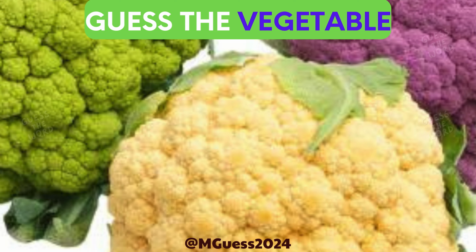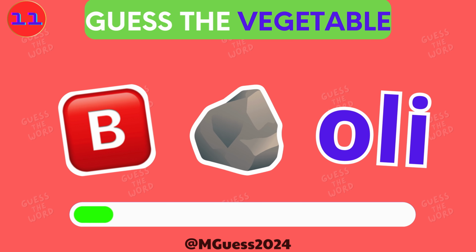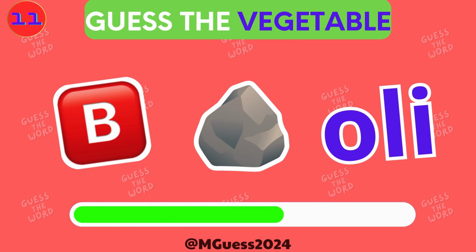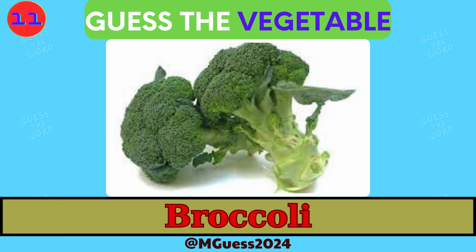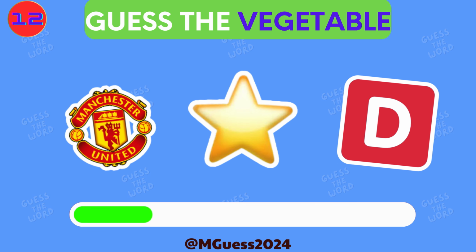And time up. The answer is cauliflower. Another idea. Can you guess this word? Stop. The correct word was broccoli. Alright, here's the next set. What do you think it is?